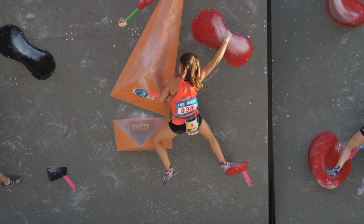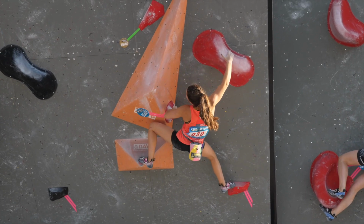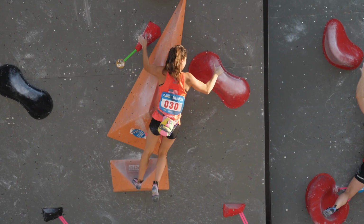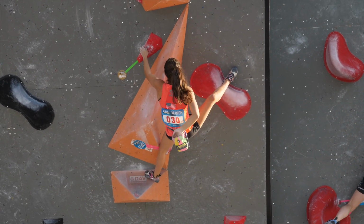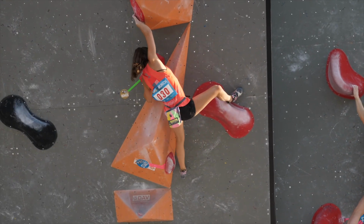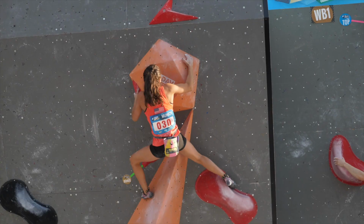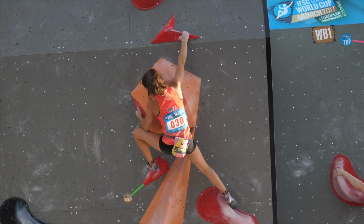The number 2 was more powerful, a very big move on good holds, but it was overhanging with a lot of heel hook. There was different beta to do it, but there was a very difficult last move to go on the big volumes.